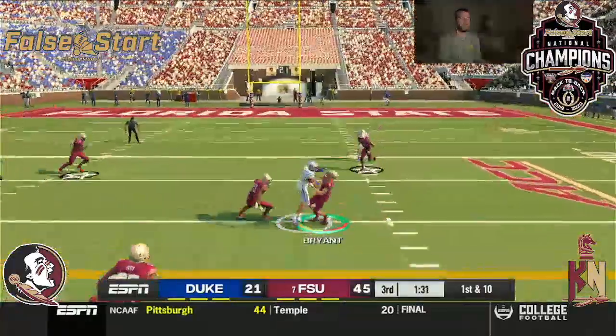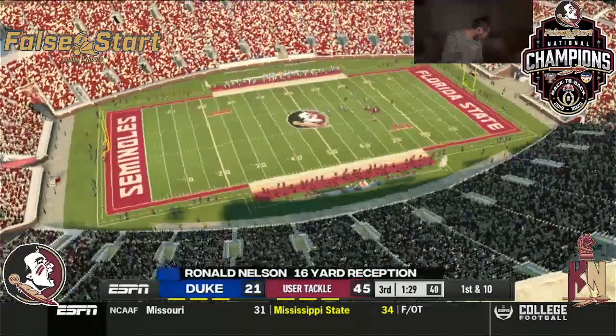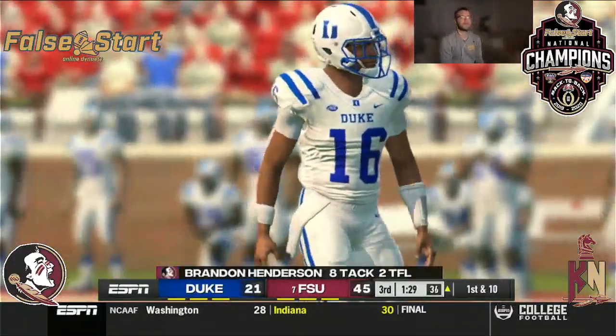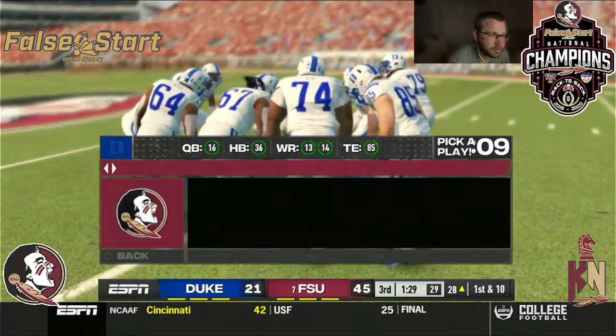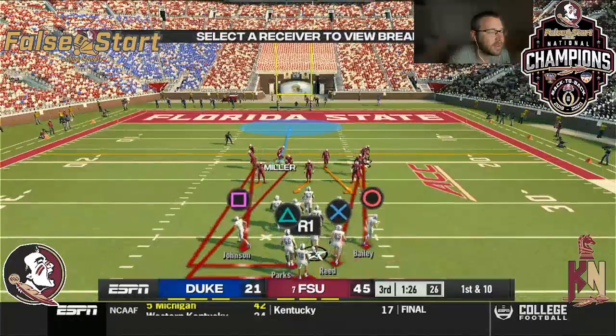Flips it, middle to the running back. And down he goes around the 28-yard line. Gain of 16 on the play. First down. From the 28-yard line. First down.